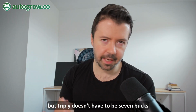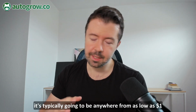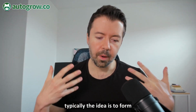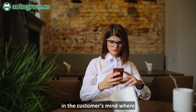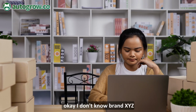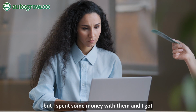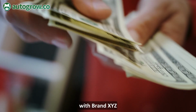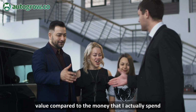But tripwire doesn't have to be $7. It's typically going to be anywhere from as low as $1 to around $50 typically. The idea is to form an association in the customer's mind where, okay, I don't know brand XYZ, but I spent some money with them and I got more value than I paid for. So if I spend more money with brand XYZ, then I'll probably get even more value compared to the money that I actually spent.